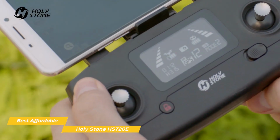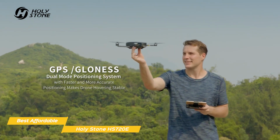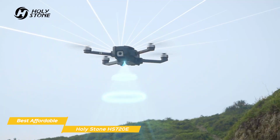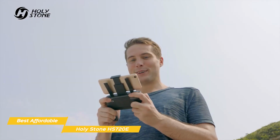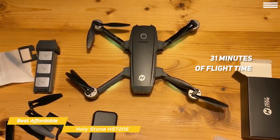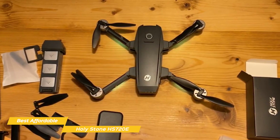The controller is powered by 2 AA batteries and is lightweight with a small screen that keeps you up to date on important operating data like distance, GPS information, and even battery voltage. It has a retractable cell phone holder on the top that lets you fly the drone using the controller or the app. For power, the drone uses a rechargeable battery that will give you about 31 minutes of flight time, and when in flight, the HS720E can reach a top speed of 35 miles per hour.